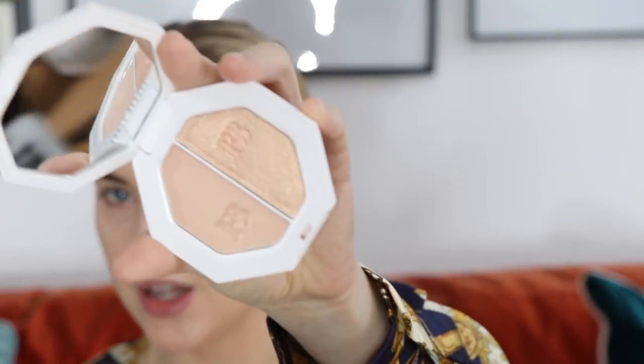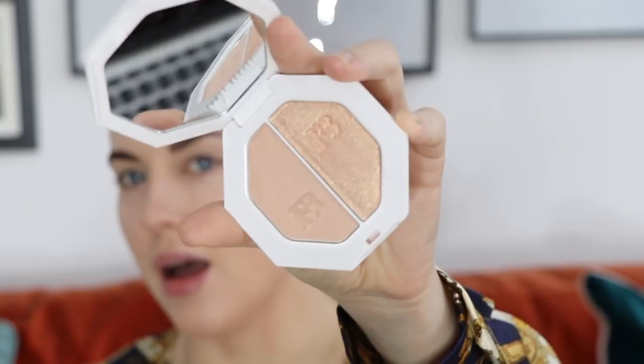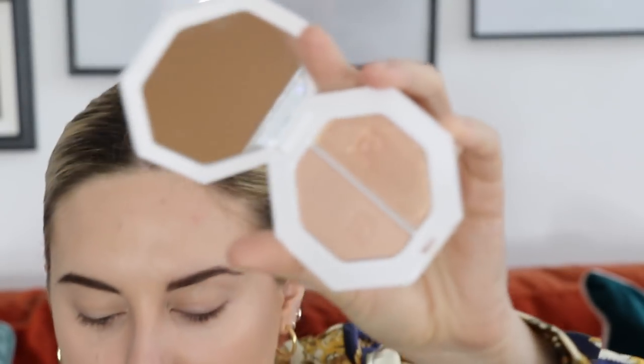I think I'm actually going to use that top powder highlight there, the Hustler Baby one, and I'm going to just apply it with the foundation brush that I've already got.